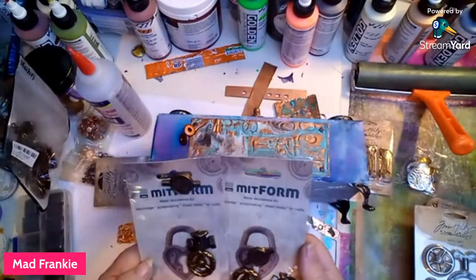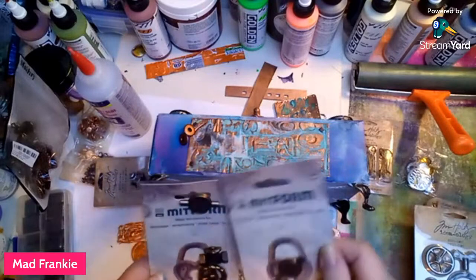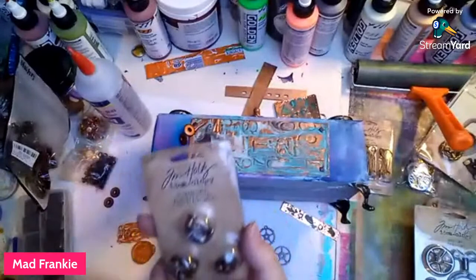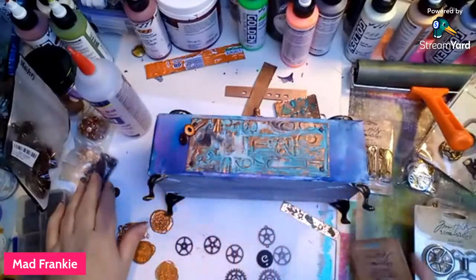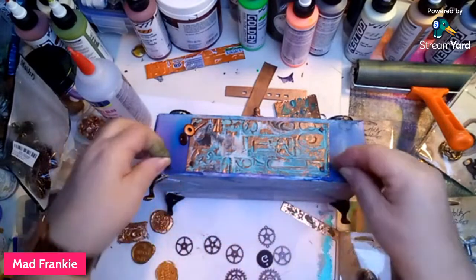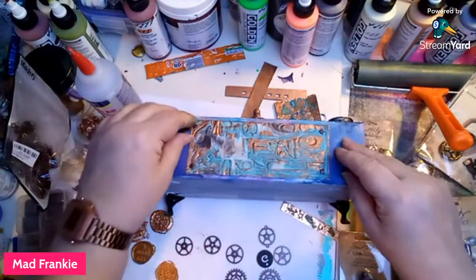Do something with those. I think I've used something out of there, or maybe not. No, same. So those are possibilities. And these are nice, these knobs, as I said before. And I got four of those, so I could use some of those like that.